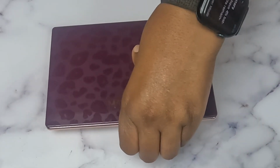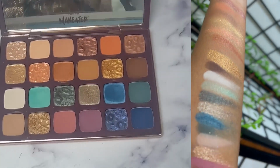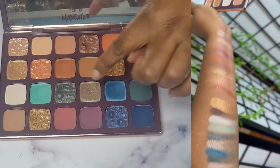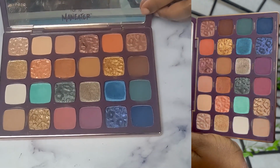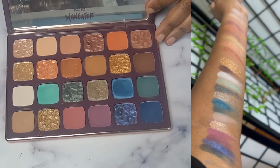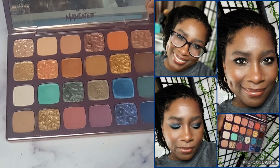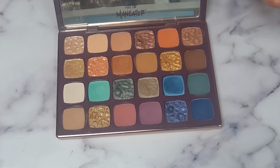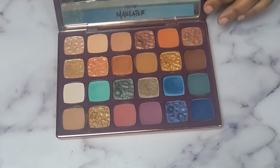And this is the After Dark Man Eater that came out this year. Has the blues. I thought it was good. I didn't have any issues with it. It's a beautiful palette. It works well with the other 2. You can mix and match if you want to, or wear it on your own. I thought it was a good formula. Everything was good for me.